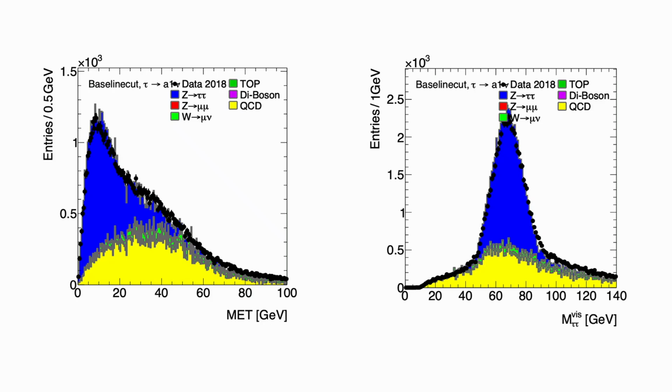And this is something called missing energy, missing transversal energy, which is a concept where in a collision, you'll have a certain amount of energy that goes missing, which is due to neutrinos being produced and decaying away. So by determining the missing energy, you can determine where the neutrino flew away. So we also have a distribution for that.